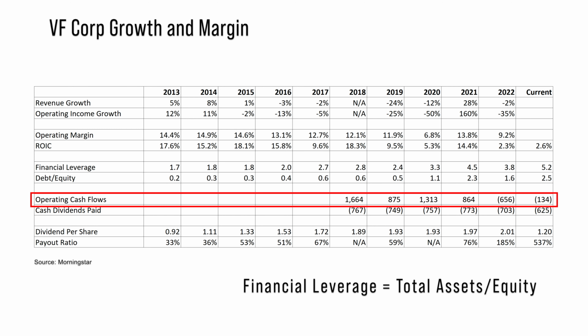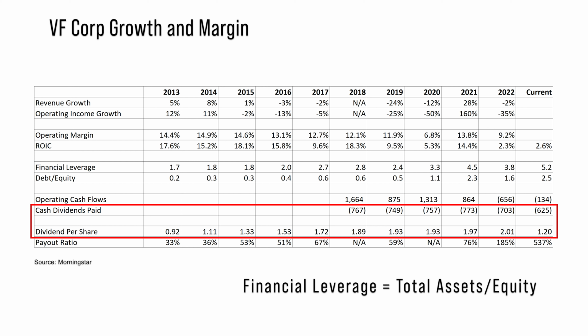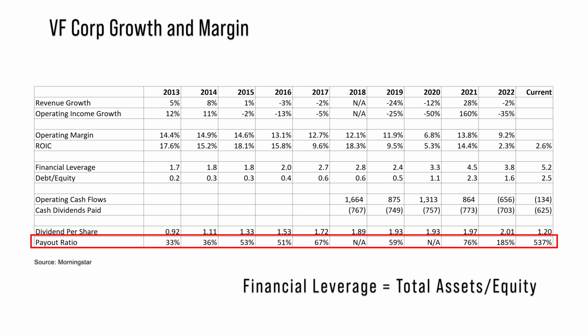Further, operating cash flows showed a clear downward trend, and despite this, VFC still maintained and even increased its dividend over the past 10 years. As for VFC's payout ratio, it's very volatile. The payout ratio is the dividend divided by the net income.